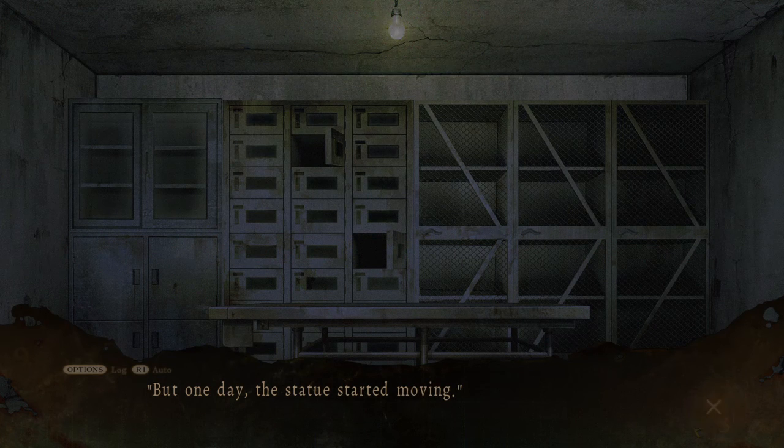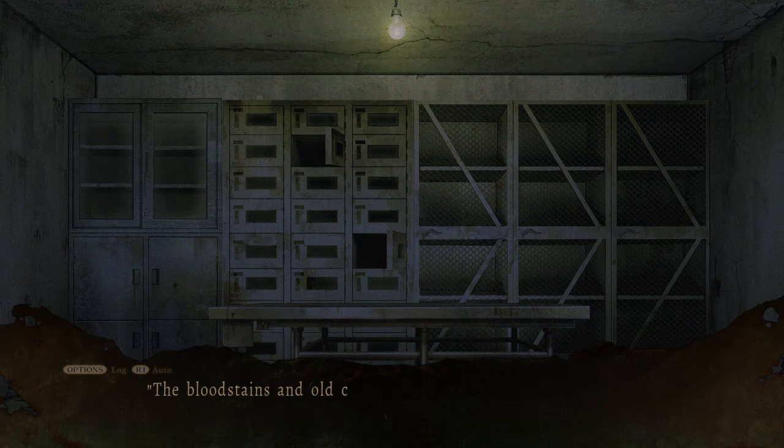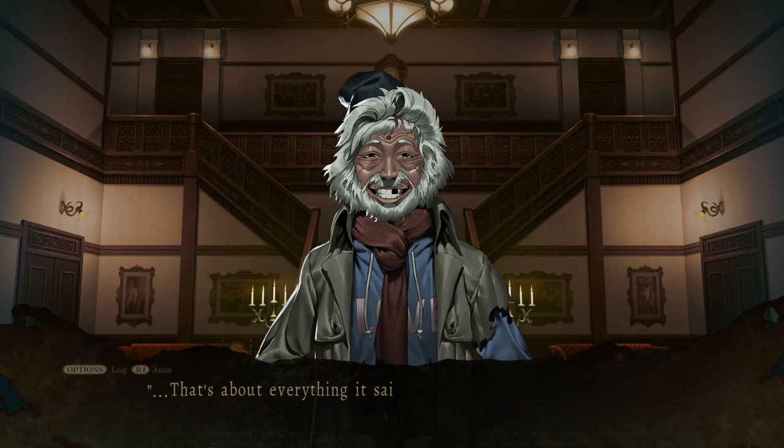But one day, the statue started moving. It went berserk throughout the lab and went crazy on a ton of people. The bloodstains and old corpses in the shelter are probably the victims. Some people survived, but they had red bite-like marks on them. The thing went and wrecked the place then. It stopped and never moved again. No one knows what even triggered it. That's about everything it said.